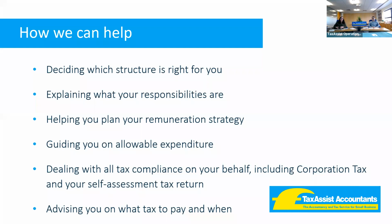What can you claim? What can't you claim? All the different things that are out there, and also all the different tax opportunities that are out there. There are loads, depending on individual circumstances, which is why we always say everyone's situation is different. So we can help you decide whether a limited company structure is best for you. We can explain what your responsibilities are in hopefully a nice clear-cut way that will make sense, and you'll be able to think, yeah, great, I understand that, I'll make sure I do that.